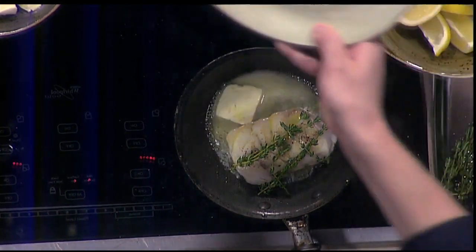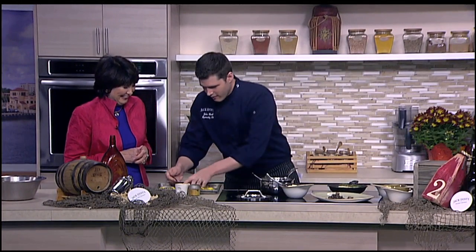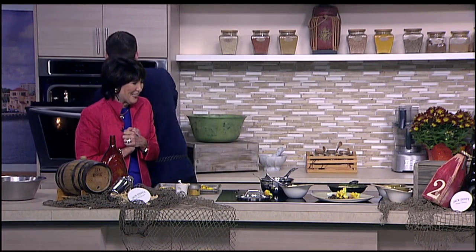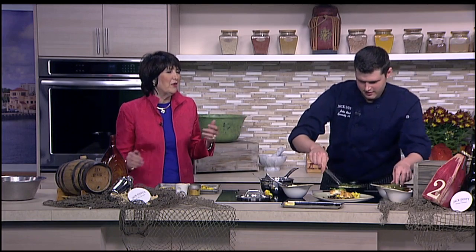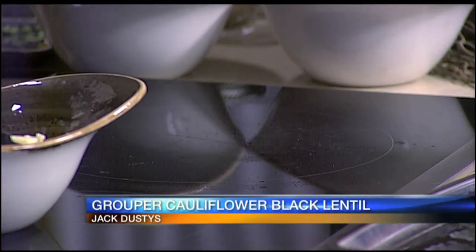Did you want to show something? So we have the lentils here. And then we have our cauliflower here. We're having to do this so quickly. And then we have our grouper here. Oh my gosh, that's beautiful. Magical. And that's garnished with a little cilantro. So please enjoy. Isn't that gorgeous?